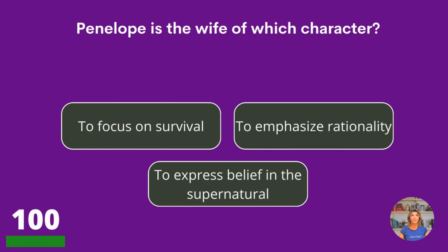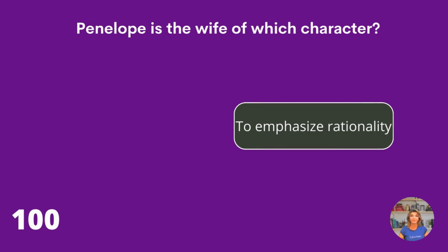A focus on survival, or what is her character? To emphasize rationality or to express belief in the supernatural? What is her character? To emphasize rationality.